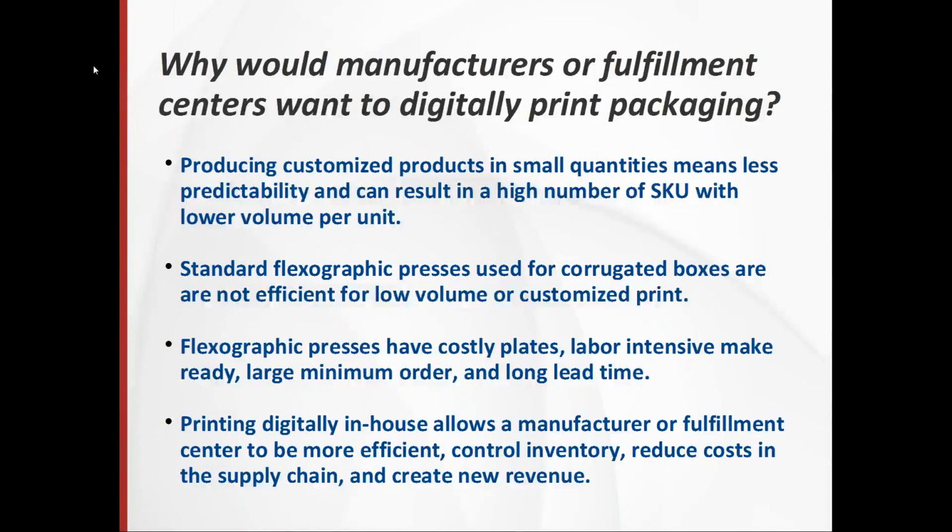So why do they want to print? Well, currently, if you want to produce a custom product in small quantities that have less predictability, and really create a higher number of SKUs, that's not easily done today.